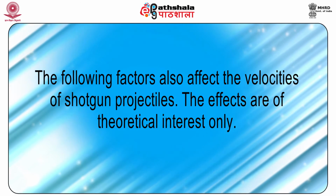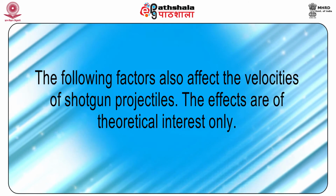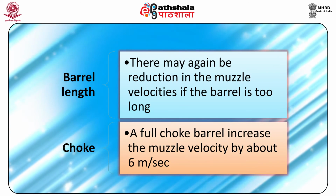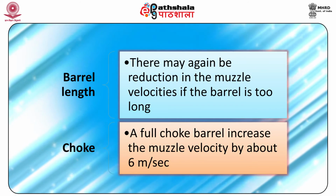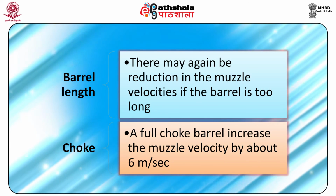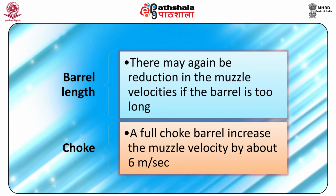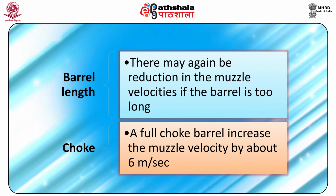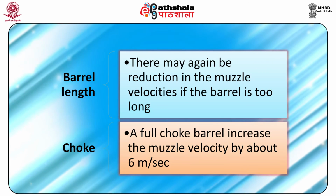Number 5. The following factors also affect the velocities of shotgun projectiles. The effects are of theoretical interest only. Number 1. Barrel length. If the barrel length is below 40 cm, the muzzle velocities are low. If the barrel length is more than 40 cm, the gain is only marginal. There may again be reduction in the muzzle velocities if the barrel is too long. Number 2 is choke. A full choke barrel increases the muzzle velocity by about 6 meter per second.